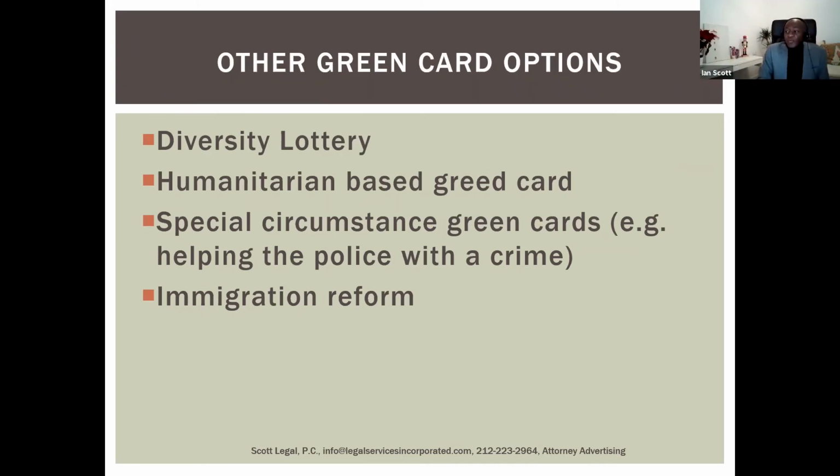Great. So then we want to make sure that we're covering all the green card options. So let's look at a few more. The one here is the diversity lottery.